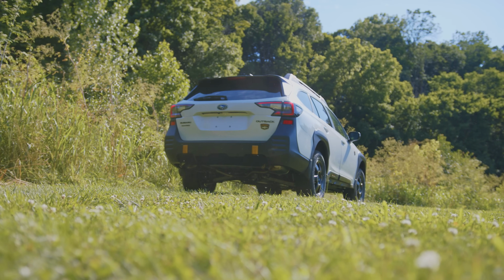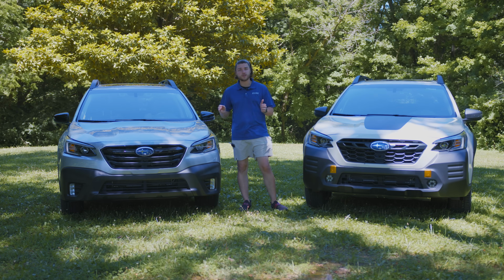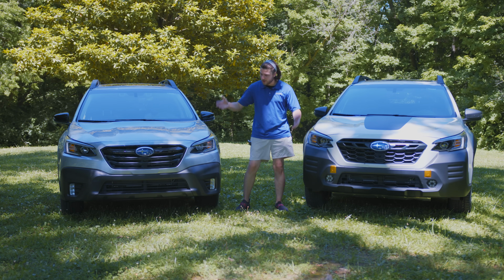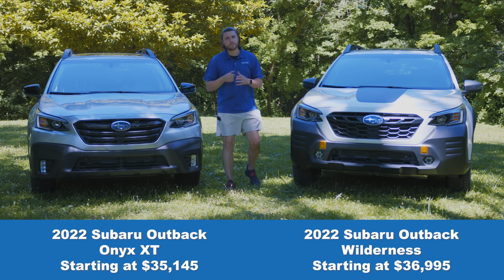There are some noticeable differences on the exterior designs of the Wilderness here that are going to be exclusive to that. Same with the Onyx a little bit, but I wanted to do a visual comparison between these two models because when I first saw the Wilderness announced, I was like, wait, why do they need that? They already have the Onyx. Like, it's got the rugged and all that kind of stuff. Well, the Wilderness took it to a different level, as you'll probably see in this comparison. But I thought this would be an important comparison video.